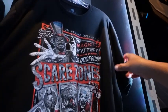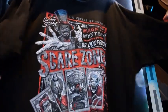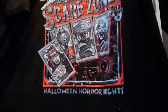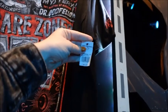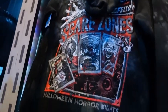Oh, this one's, I like that because that's a scare zone, see? See, magic, mystery, the master of horror, Dr. Oddfellow's scare zone. Ooh. Nothing on the back. Nothing on the back, oh, okay. He's a good boy, he knows to look for me. 30. And then it looks like this is the same thing, but just that's in a hoodie. Yeah. And the hoodie is probably 60. 65. It's like I know theme park merchandise pricing.